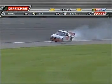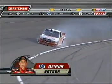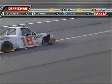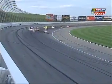Now, if Mike Skinner chooses to stay out of the racetrack, if everybody else comes in because they feel like they need the extra fuel, he could have some track position at least. Let's take another look at this. A lot of damage to the right side of that number 18, and this is why. Oh, he lost the right front tire, looks like. Yeah, it looked like he cut down the front tire and then into the wall.